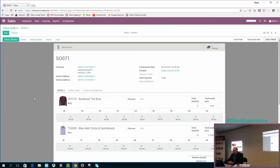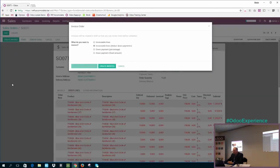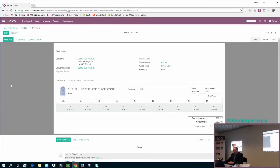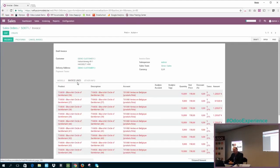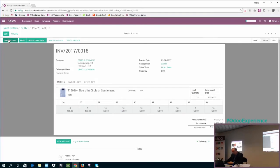And when we go back to our sales order, we will see that on sales order level, we have ordered quantity, delivered quantity, invoiced quantity. As from now, we can create an invoice. I create my invoiceable lines, and the system will propose my invoice. We always have the view on the models, on the grid, and on detailed invoice lines. So we have an immediate view on quantities per size, size and color, etc. When I validate my order, of course, the system has put a new invoice in my accounting module. So this is fully integrated with the whole flow of Odoo Enterprise.